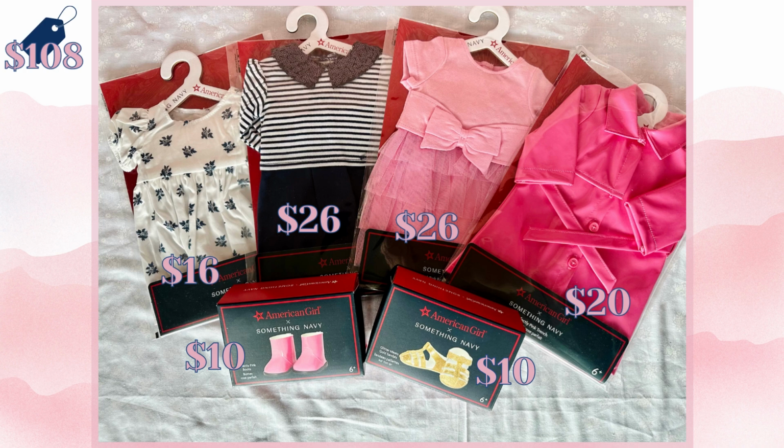But this Something Navy collab, you've got this dress at $16. You know, $10 pairs of shoes, $20 to $26 outfits without shoes, of course. So I think the pricing is great. Even the accessories, it's not too bad. It's $18. I just don't use handbags, and the other stuff would get lost. So overall, I spent $108 on this, minus my rewards that I used to help pay for it, and I'm really enjoying it so far.